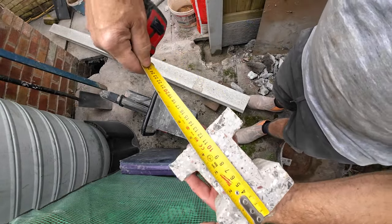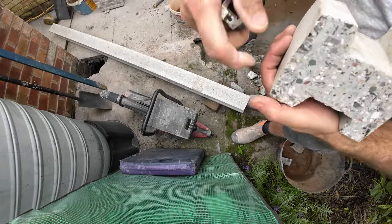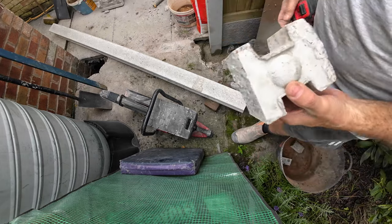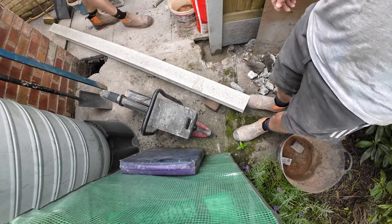There you go, 120mm straight through. Well, slightly less because it's fell off there, but I'm pretty sure it would have gone right through. But that's the depth of that blade. Fantastic. Right, let's get that post into position.